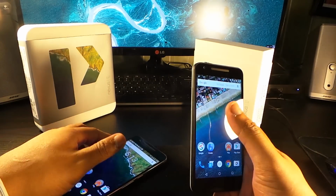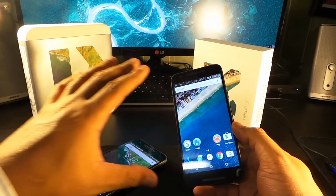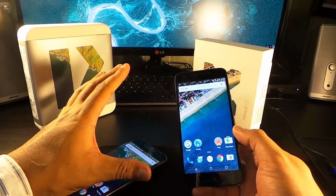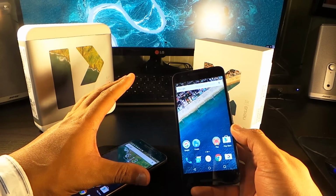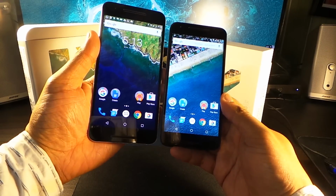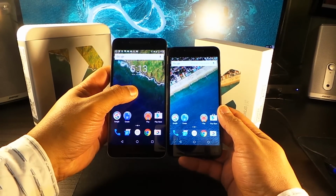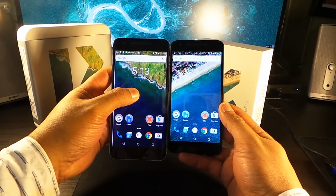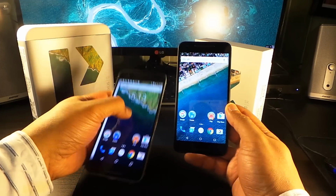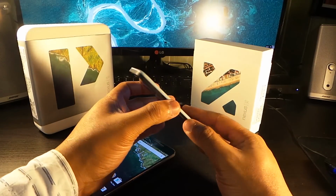But the 5X pretty much ran with that same front look of bigger bezels than we're used to, but they're not that big. Don't get me wrong, these bezels are not big with both phones. As a matter of fact, if you put them side by side, the bezels are pretty much the same size. I would say maybe the LG bezels are a little bit smaller, but it's a smaller phone.